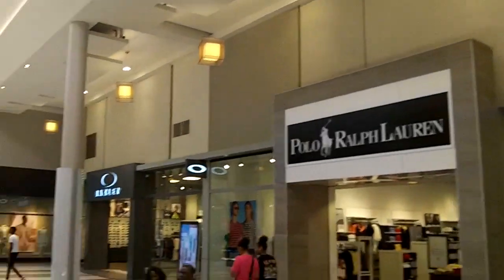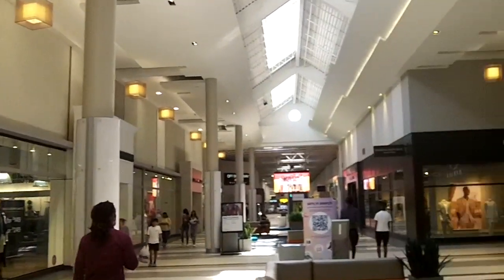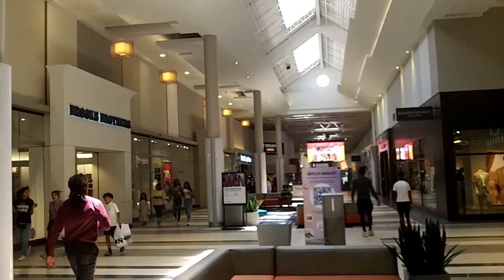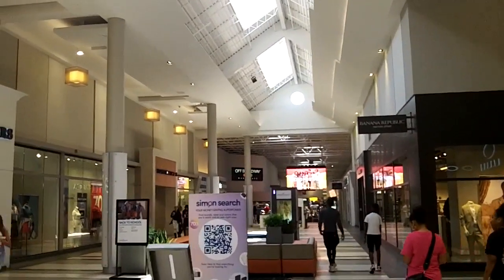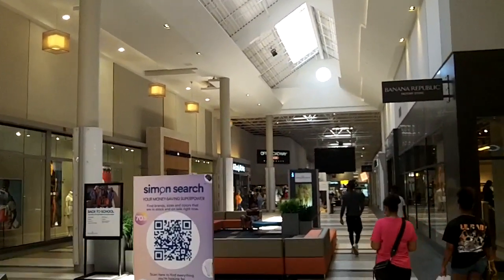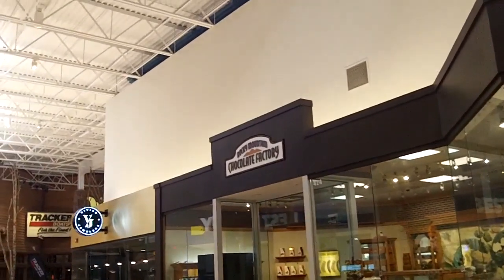And this area of the mall was carpeted. Again, they are themed in different areas depending on which entrance you come in. And these were, to me, high-end stores, like Ralph Lauren, True Religion, Polo. Very high-end and very exquisitely decorated.